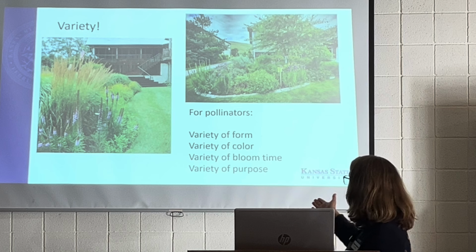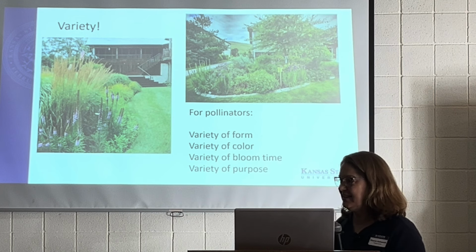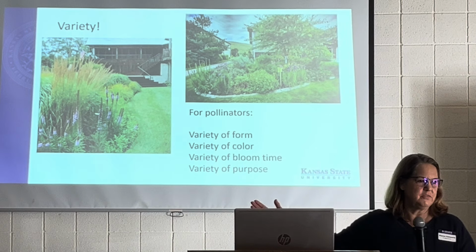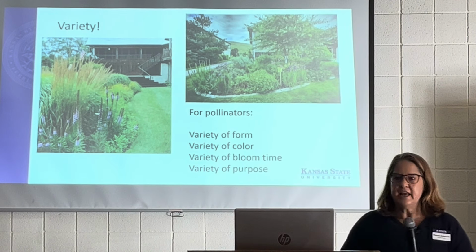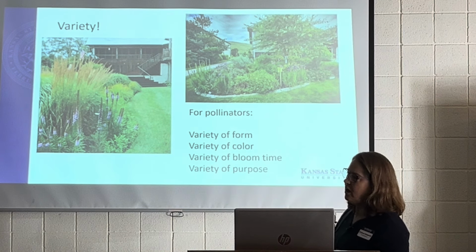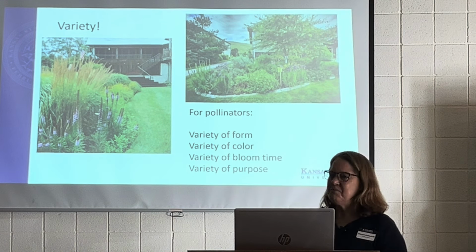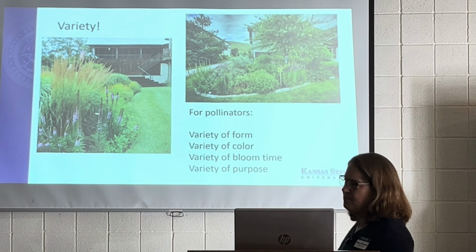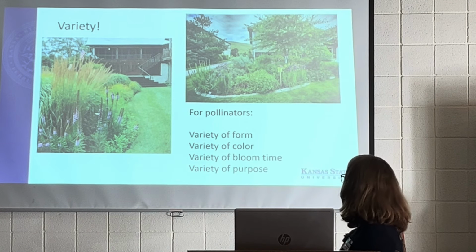And critical here for pollinators is variety. Lots and lots of variety. Have something blooming from spring into fall. And different types of flowers, different shapes of flowers, different colors of flowers. The greatest variety that you can put in your landscape is going to be the most helpful.